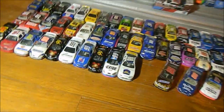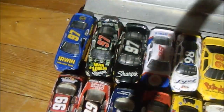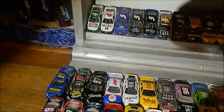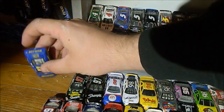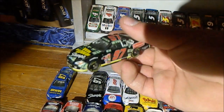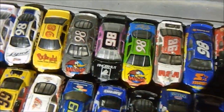We made it. Alright, so we left off with some Kurt Busches. And there he is. That's his 2005 scheme. Right here. I'll show you. He's got the Nextel Champion sticker on the deck lid. Then I believe here's the car he won with at Bristol one year, where he spun Jimmy Spencer or something like that. Some Woody the Woodpecker cars.